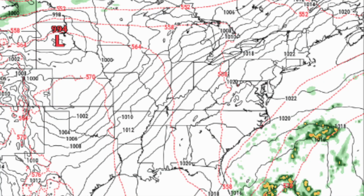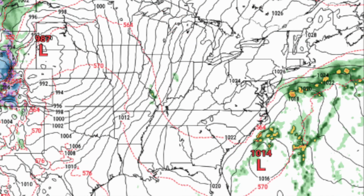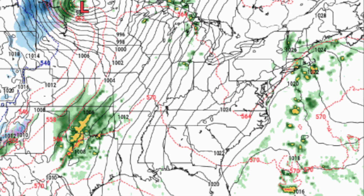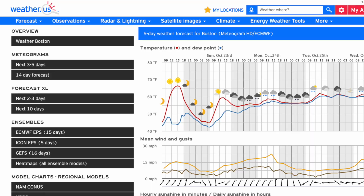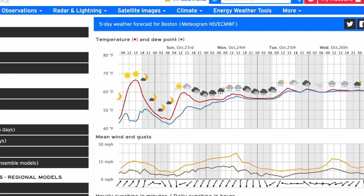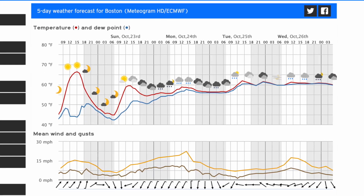Thanks. Trough splitting and low pressure one after another. Waves of low pressure coming up the coast into New England, and it's a warm air mass and humid. The dew point's going to go into the 60s, so there can be some downpours. There can be some thunderstorms. You look at the Boston 5-day forecast, you see we're not going to see the sun after tomorrow midday until next Thursday or so, but then the plot thickens also.